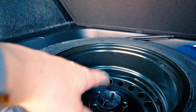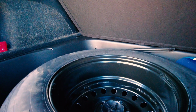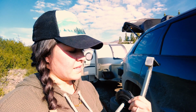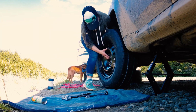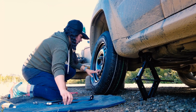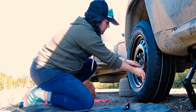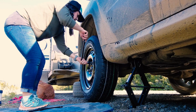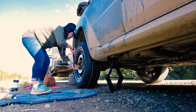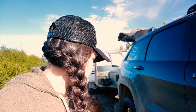Now I have a problem. The tire security cap for the spare tire won't come loose. It's really hard. I used an MSR tent stake thing that I just happen to carry with me, plus pure brute strength. Okay, so I got the spare on, and the lug nuts are tight. I'm going to let the jack go, then tighten the lug nuts some more and see what we've got.